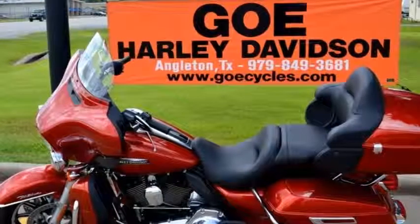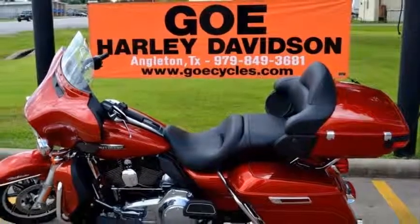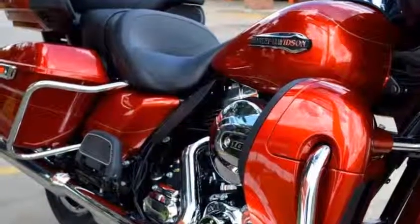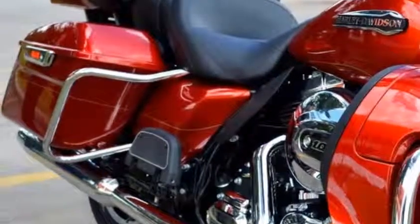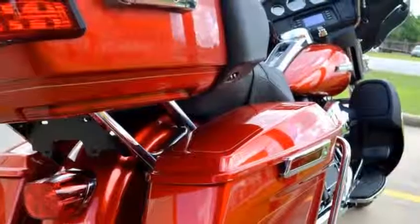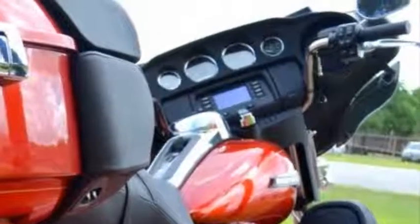If you want comfort for those long rides, then you want the 2014 Harley Davidson Electra Glide Ultra Classic, FLHTCU. And this one for sale right now at Go Harley Davidson is candy orange. The aspects of comfort such as airflow, heat management, passenger space, backrest, seat textures, legroom, and hand controls may be one of the most comfortable Harley Davidson parts configurations ever put on one motorcycle.